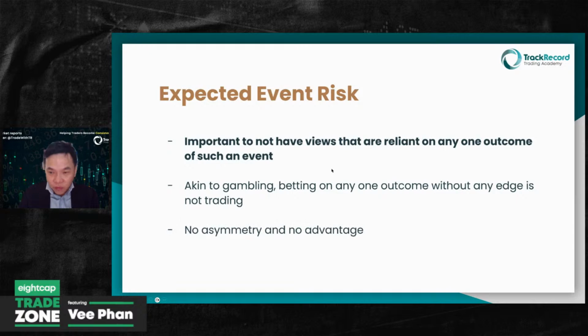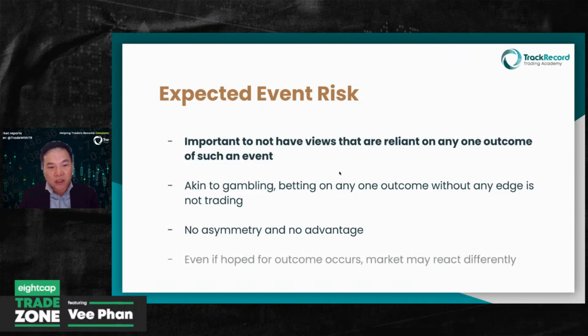And if you do tend to bet on events where you have no edge, you have no extra research beyond what you read on the internet, you truly do not have an advantage, and you do not have an asymmetry of risk reward profiles, right? And it's important to remember this, even if the hoped for outcome sometimes occurs, market reaction could be very different to what you expect because of different dynamics. So it is important to not be reliant on any one outcome for your trades to work.